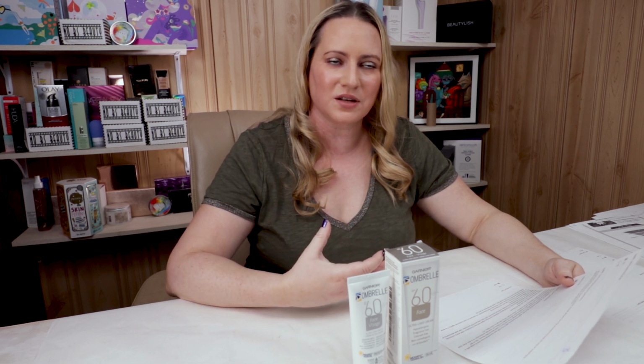And octocrylene is one of those ingredients which they're finding more and more people are sensitized by or sensitive to. So this one uses 10% of it, which is quite a lot. And I've found some sunscreens with octocrylene can kind of sensitize my skin a bit.